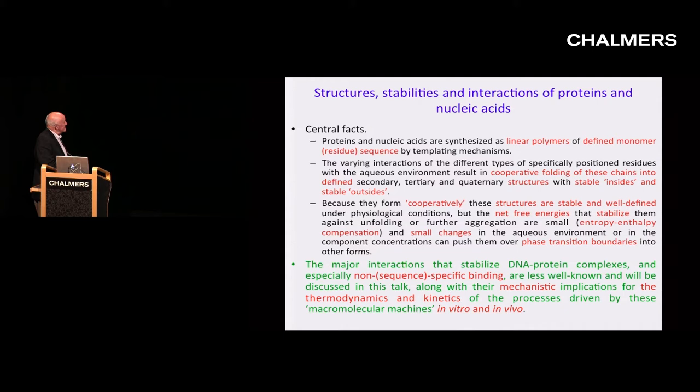And that's critical, of course, and this has been appreciated for a long time by almost everybody. The other thing about these macromolecules, protein structures, protein-nucleic acid complexes, nucleic acid structures, is that they're both stable and well-defined under physiological conditions because they're formed cooperatively. But the net free energies that stabilize them against unfolding or further interactions are small. Rufus Lumry called this enthalpy-entropy compensation: two large free energies fighting with one another to end up with a small free energy change.